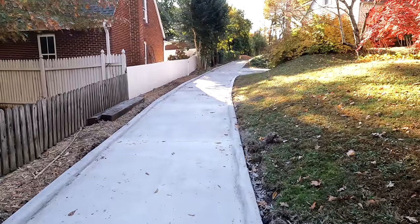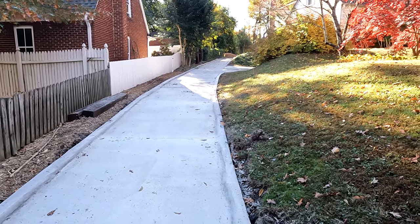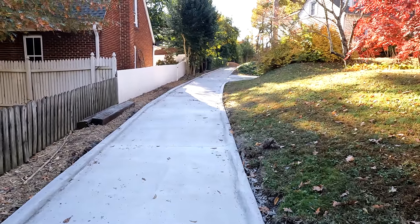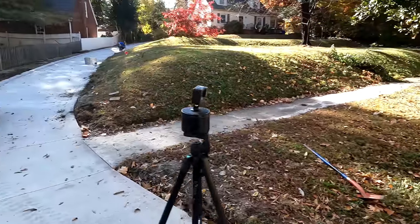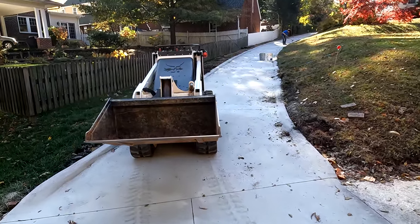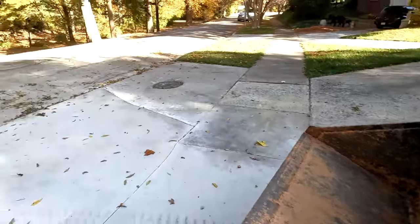So I just talked to the homeowner. They're really, really happy with everything. Turned out real nice. So we've got some dirt here, and we've got a bucket here. So let me show you how we use physics to get the dirt into the bucket.